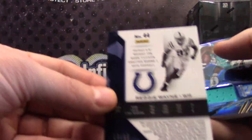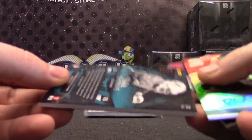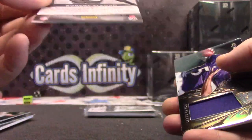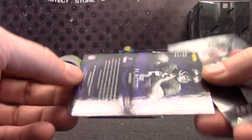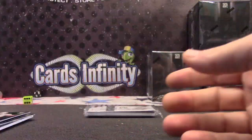Okay, Reggie Wayne, card 3 of 99. Daniel Thomas, 24 of 99. Robert Alford, this one's a 3 hitter, 96. Lots of 6s, it seems like. Who's in the 6th spot? Sue. Seems like a lot of 6s have been called. 41 of 99, Joe Flacco.